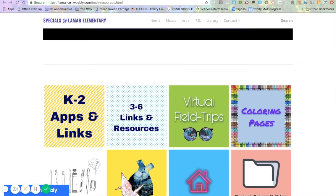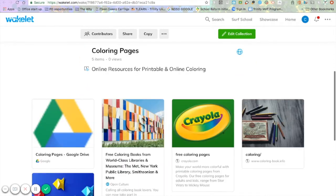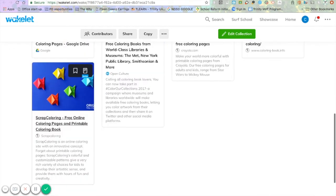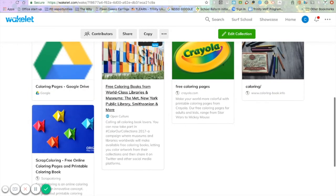All right, and then coming up to our top row, we're going to start with the coloring pages over here on the right side. This is a resource where you can access online coloring pages that if you have a printer, you can print out, or you can download and color on your computer or on your iPad. These are ones I've collected. Scrap coloring, you can actually color it on the computer, so you don't need to have an iPad or a printer to do it. This one is really cool.